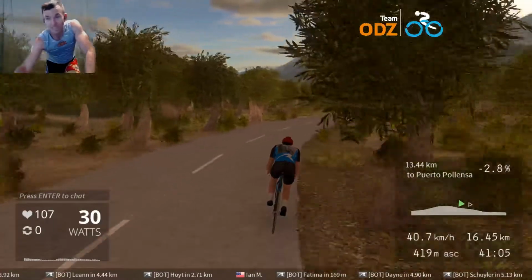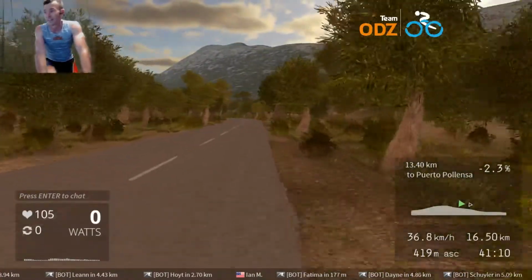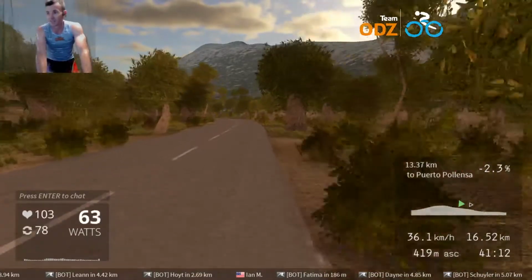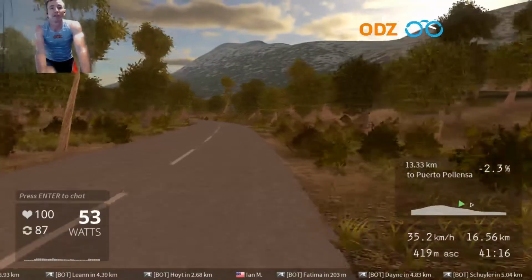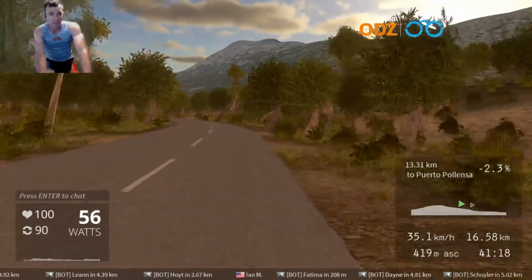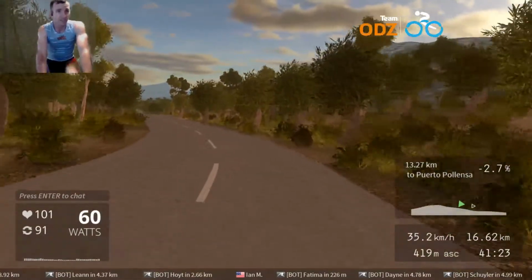I do have to say that my preferred view is that, especially when descending. Going hard around the corners. The graphics are pretty darn amazing. I think that's pretty good.